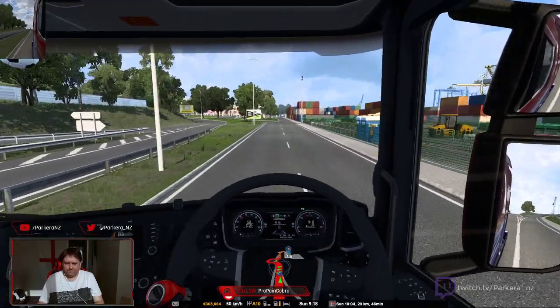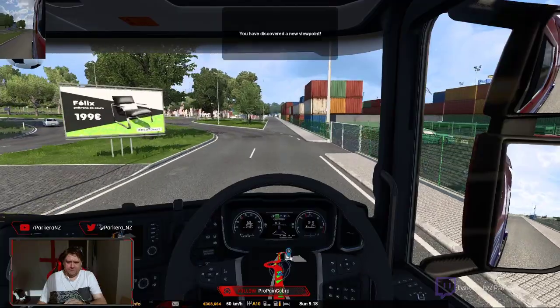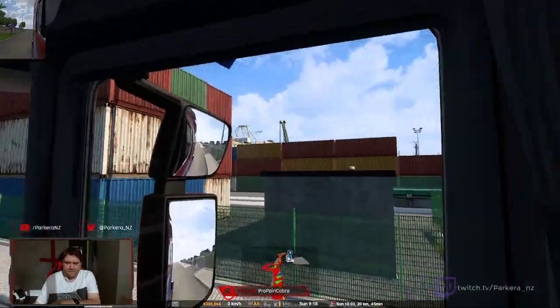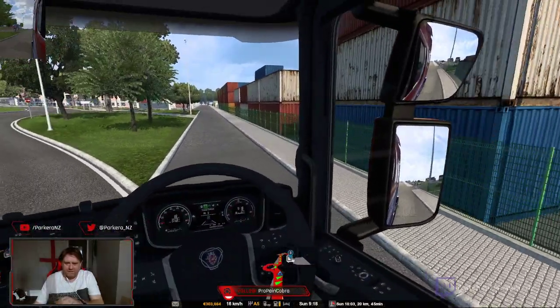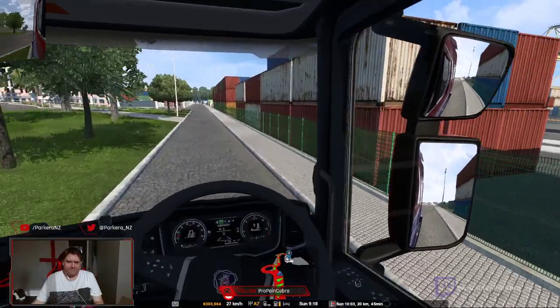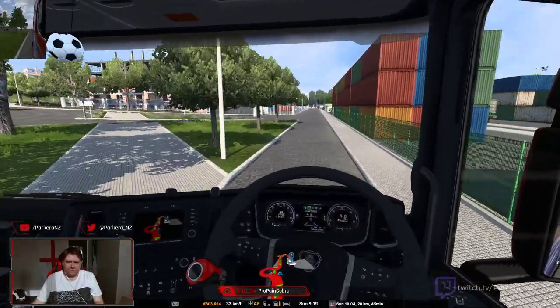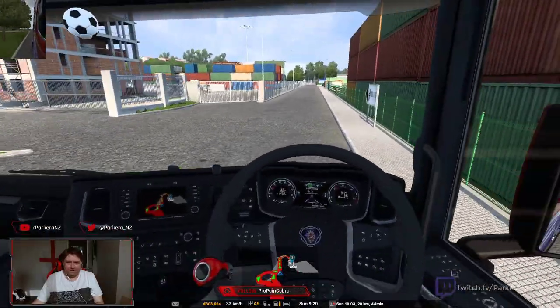Yeah. Okay, so we discovered a viewpoint. Lovely. Up ahead. Looks like it. So yeah, okay, it's kind of where we're going to. Take the first exit. I think I just took a shortcut through here. It's part of the road. We're good to go, bro.